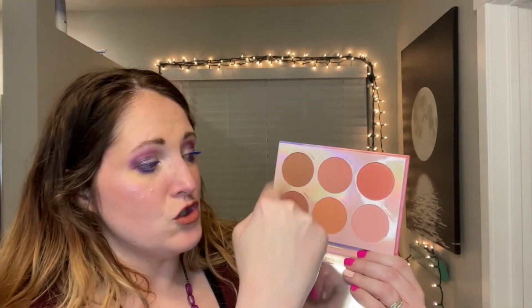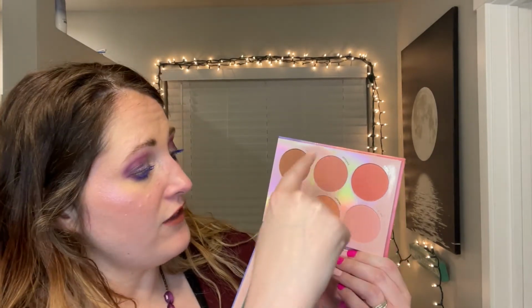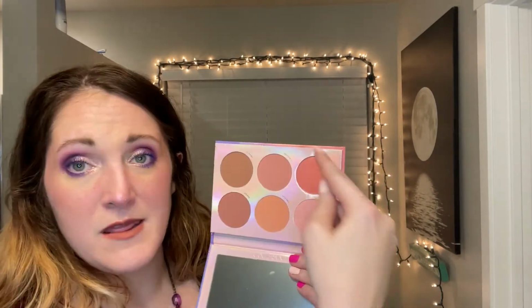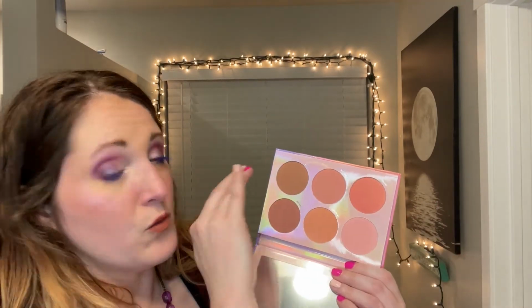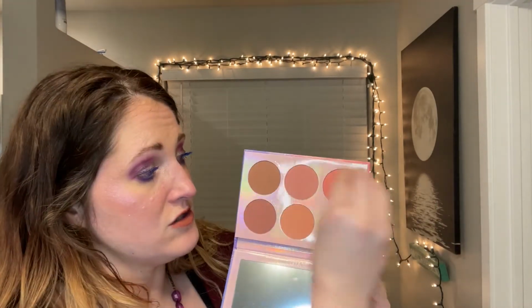I love that we have the more neutral blushes, and then some corally blushes and then pink blushes. And then we have ones that are a little bit richer up here, so for richer skin tones, and then lighter for lighter skin tones. This is something that you put in a mystery box because it's for all skin tones. I like that. Maybe not. I don't know.